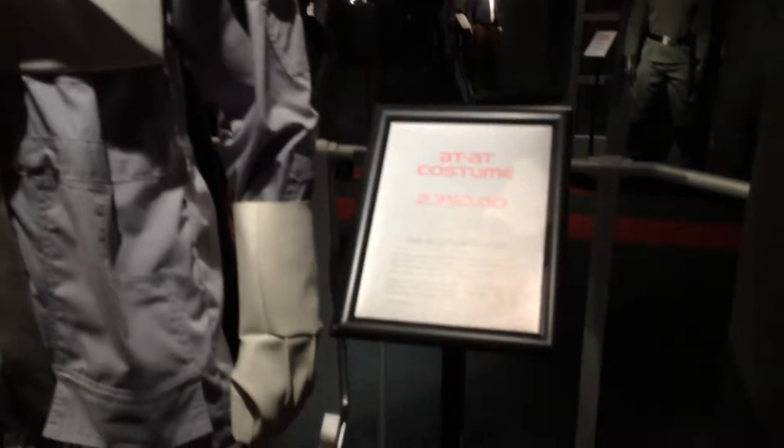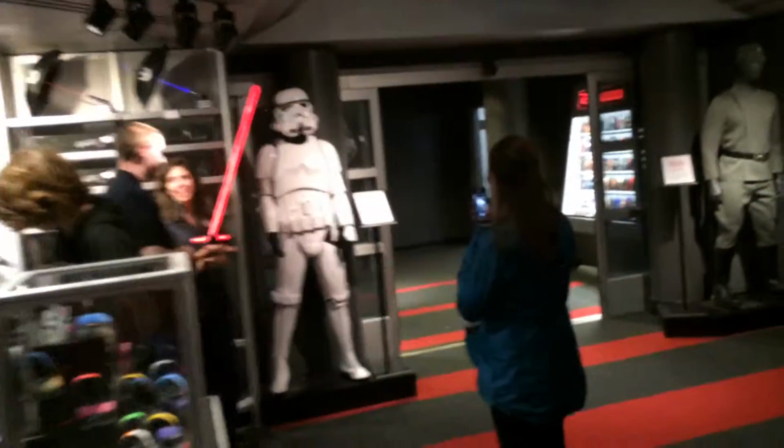We got the AT-AT pilot. And the TIE Fighter pilot costume. And a stormtrooper right over here. I was getting a picture of it.